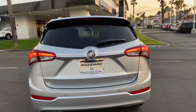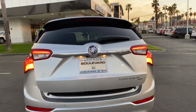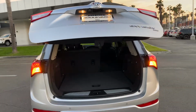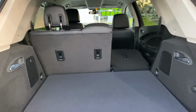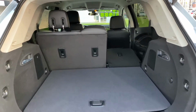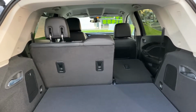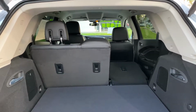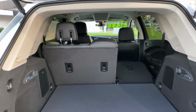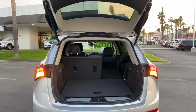Let's start from the back. You have a full power tailgate, which is very convenient. A couple different ways to open that there. Going into the back here, you'll notice you have a very spacious trunk area with a 60-40 split for the second row. So you can put both down depending on how many passengers you have, how much cargo you have going into the vehicle. Buick's thought out a lot of things to make a small car feel really big. Let's close this guy back up.